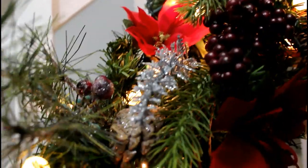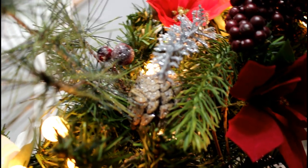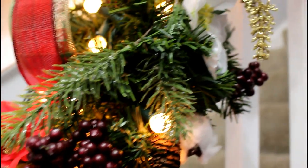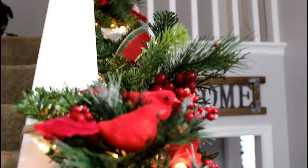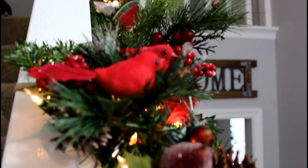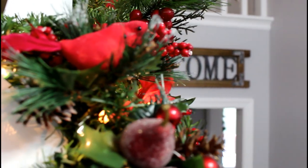I also use some glitter accents. I don't have a lot of glittery stuff, but I do like to get some glittery floral picks to stick into the garland, because I think it adds such a beautiful effect when everything's lit up and it's dark at night, and it really helps it sparkle. And just more bird picks, going all the way up. I love having birds. I think I got all of these bird picks at either Michael's for $1.50 or Dollar Tree. And they create such a pretty, again, natural kind of vignette. So that's what my garland looks like.